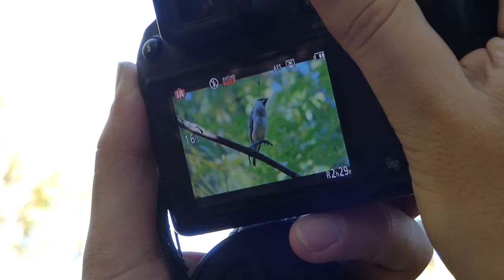What beautiful colors on that bird. Like, incredible that those even exist.